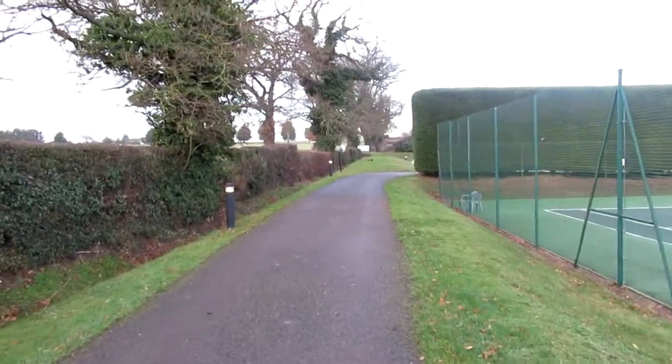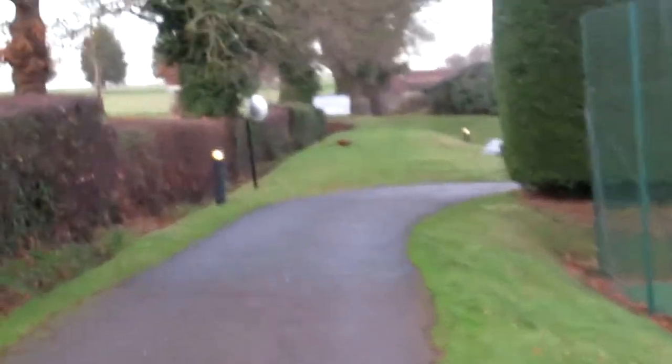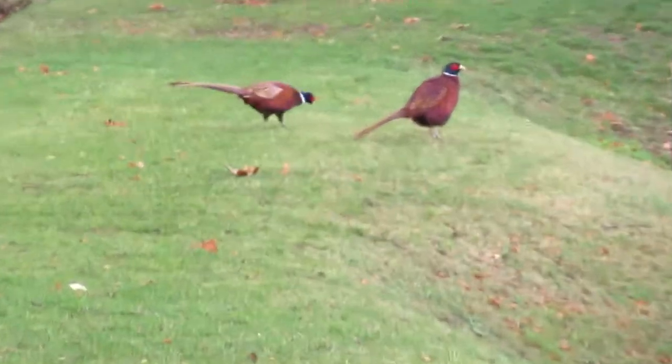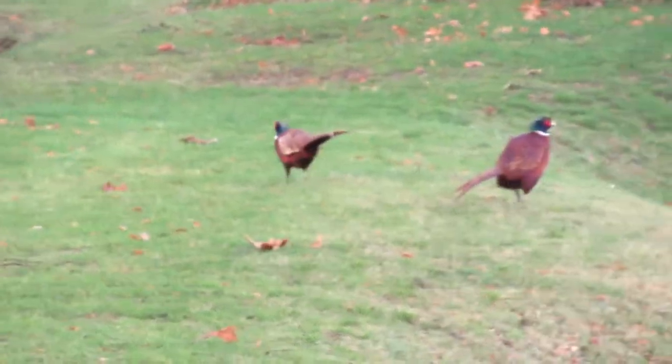We've seen two pheasants. Well, we've seen three in total now, but look. Over here, there's two pheasants. Oh, it's blurry. Oh well, maybe we can get a bit closer. Yeah, there we go. Two pheasants. Double pheasant.